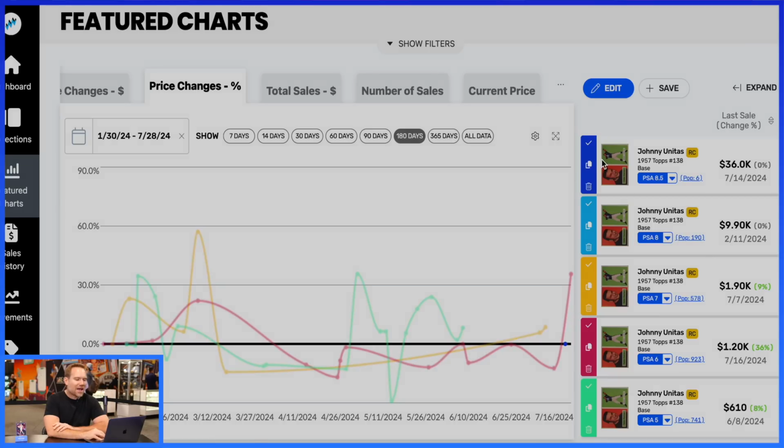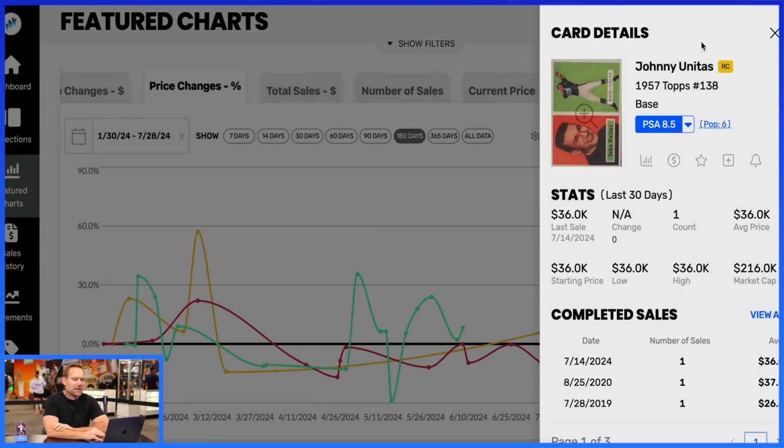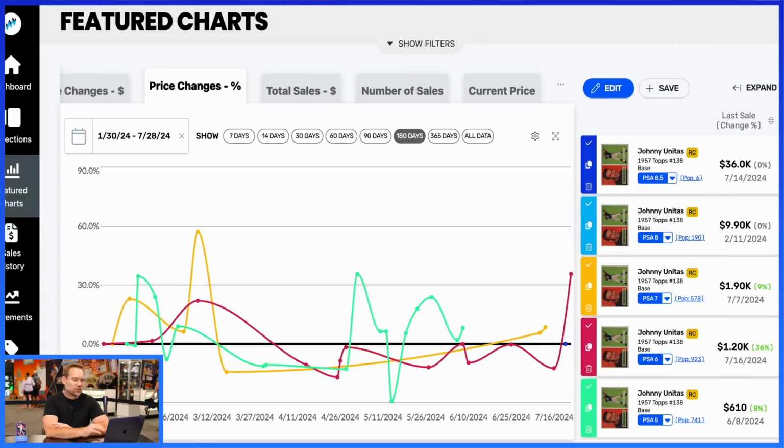I have brought up that iconic 1957 Topps card. You can see it here on your screen in 5 different conditions. We're going to look at this in PSA 8.5, PSA 8, PSA 7, PSA 6, and PSA 5. Now, over the last 6 months, over the last 180 days is what we're looking at, there's only one sale of the 8 and the 8.5, so we're not able to fully chart those, but you can see those go for a lot of money.